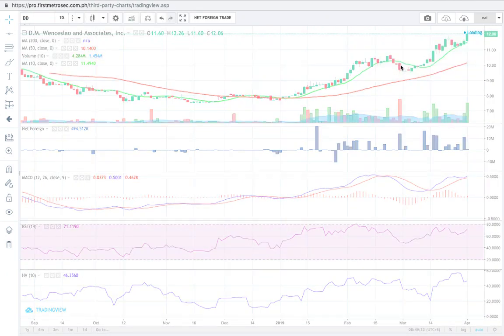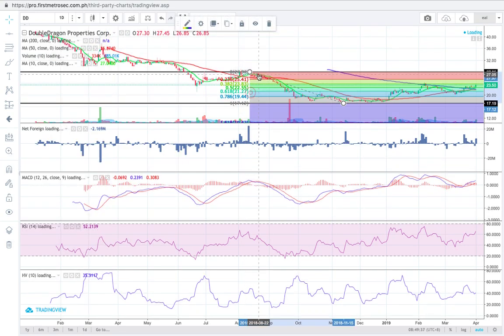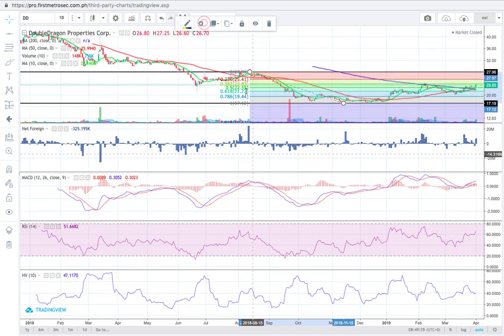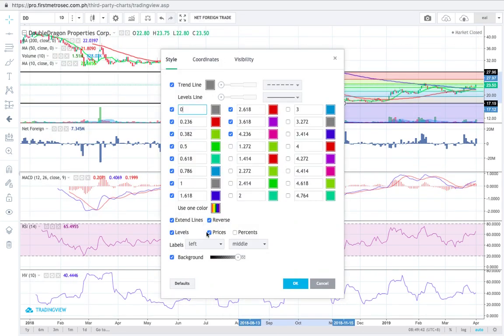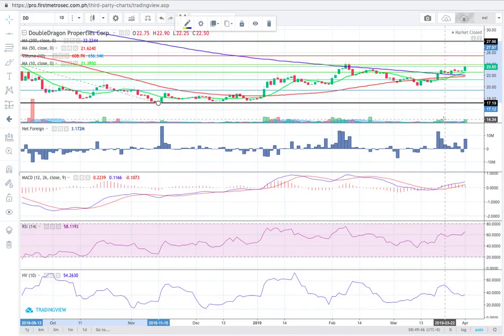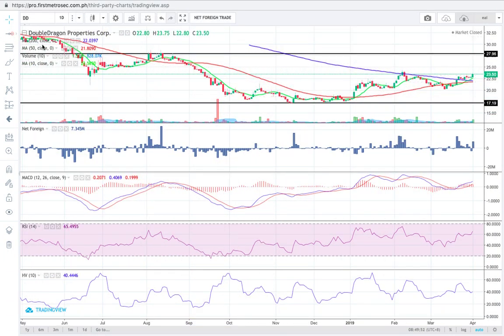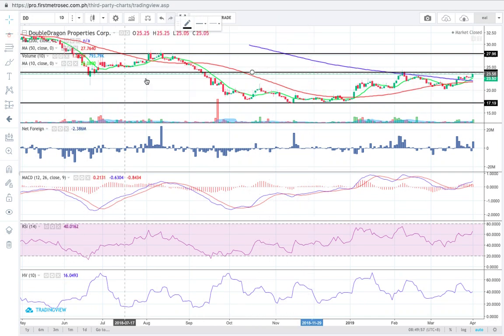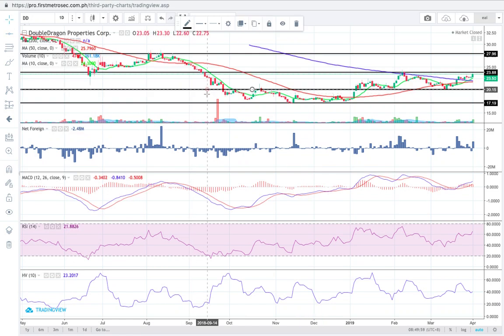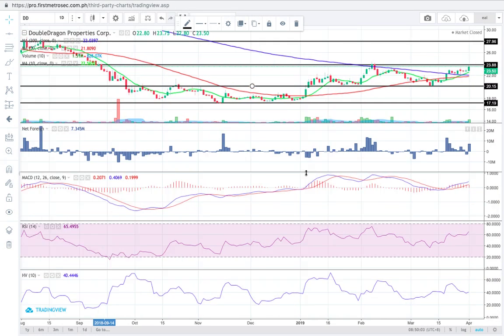Double Dragon closed on Monday at 23.5. Okay, let me remove the background color. I don't like the background color for the Fibonacci. Let me remove this. We don't need the Fibonacci here. Let me plot the other support and resistance levels first. Okay, here you go. Double Dragon closed at 23.50 on Monday.